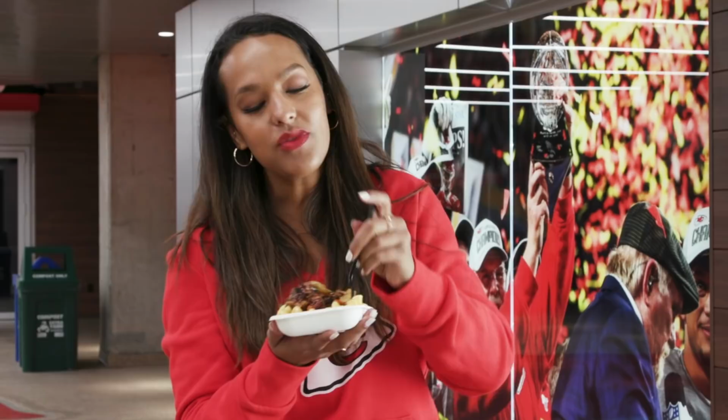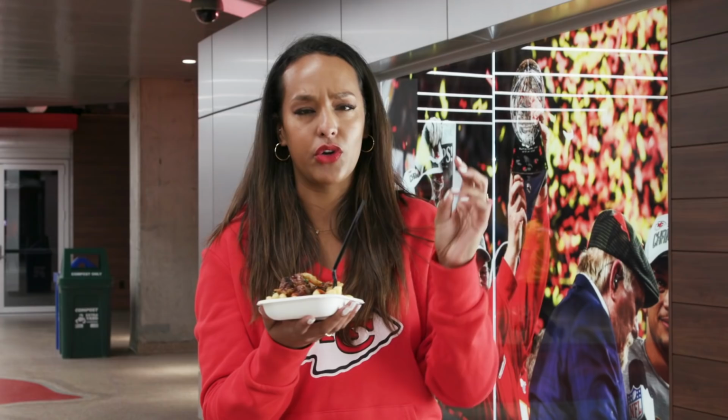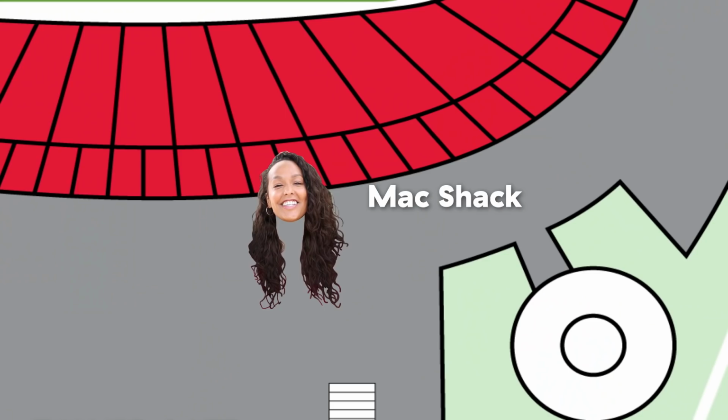I just love the balance between the creamy mac and cheese, the very nice meat, and then the crispy onion rings on top. This is really good, and I feel like this really is Kansas City in a dish. Next up is the stadium's famous pizza. Yes, I'll take the white pizza, please.